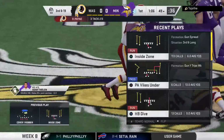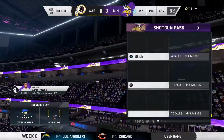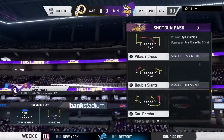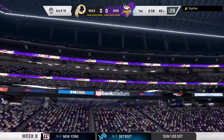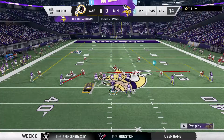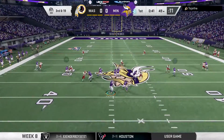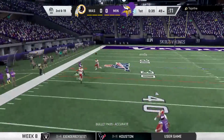3rd and long. Some of the most unselfish players on any football team, defensive tackles, because we ask them to just eat up blocks and allow other people to make tackles. But when he can make a play himself, as we just saw there, that's a big day. Right here, guys. 3rd and long for Cousins.